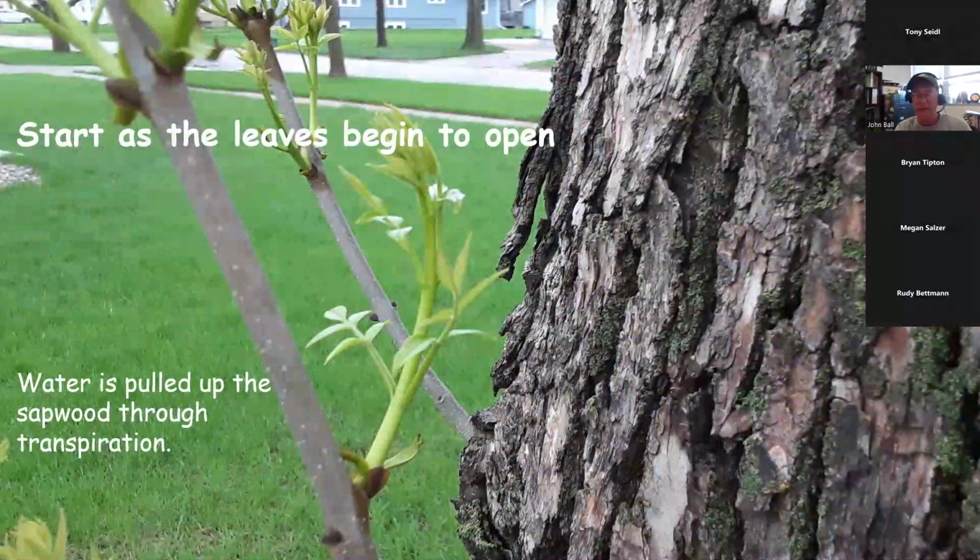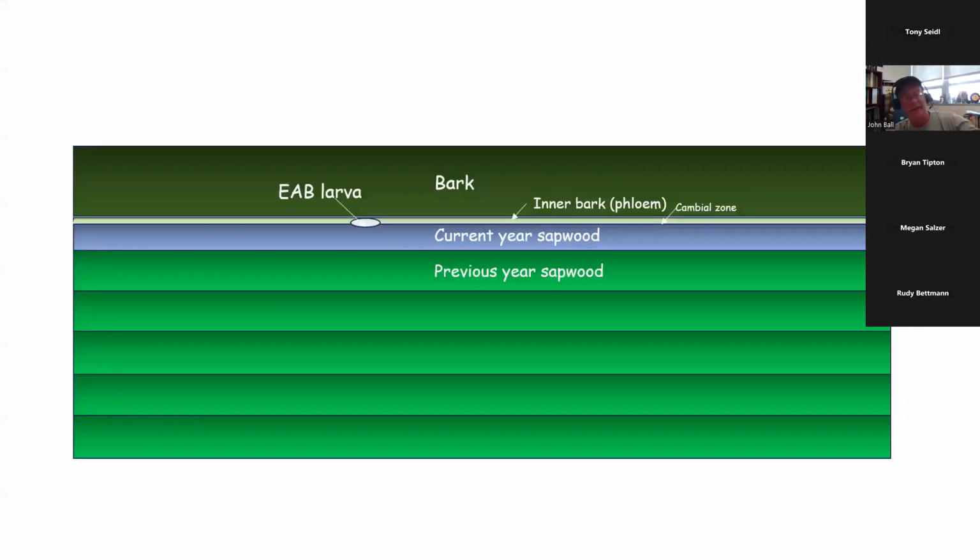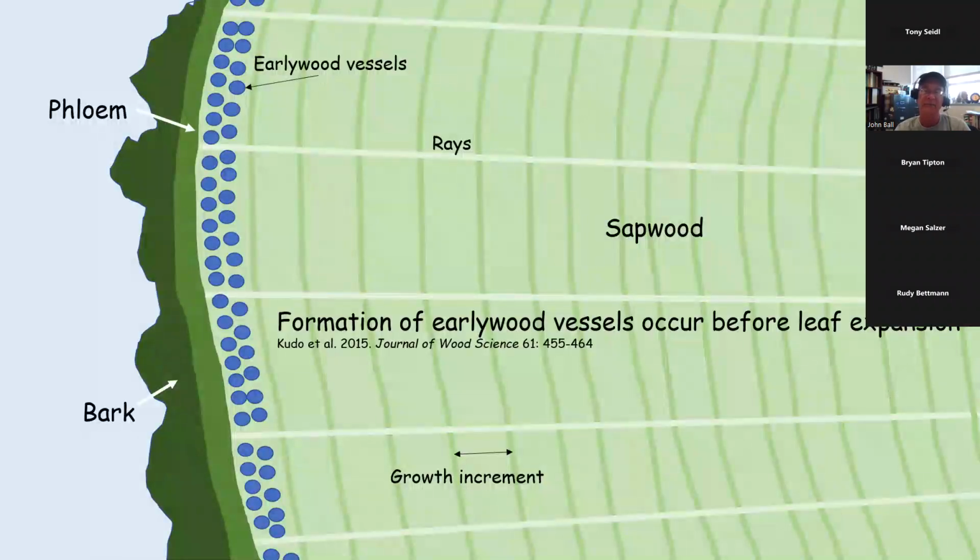But if you are treating, you really want to wait until the leaves start coming out. And I mean just starting. And the reason for that is this insect lives just beneath the bark, just about where the water's being moved, which is in the current sapwood. And ash doesn't form its new rings until right about now. And when it forms that new ring, you know what it does? It leafs out. And so if you wait till it just starts to leaf out, you know it's already set up its plumbing system for the year.